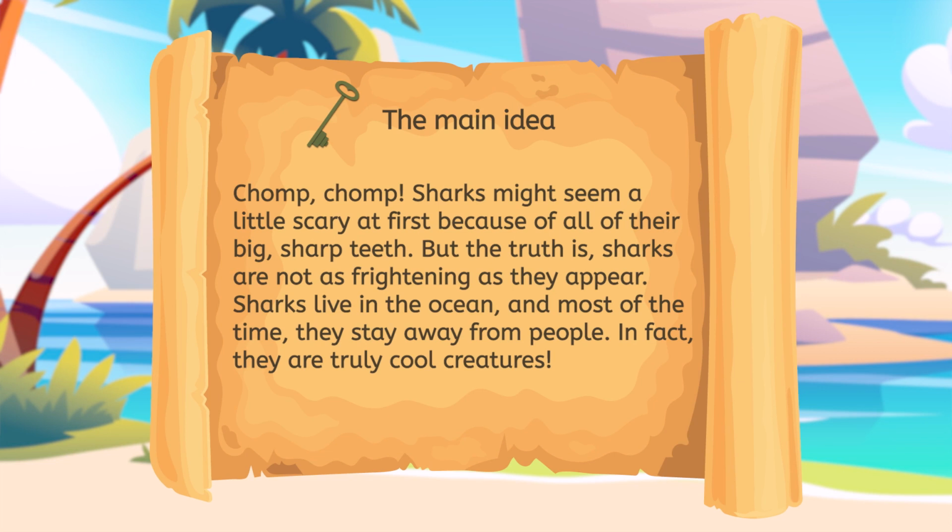So, what's the main idea? Reading carefully helped me to notice that the author is saying sharks might seem scary at first, but that the truth is sharks are not as frightening as they appear. Hey, I think that's the main idea of this passage. Reading carefully really helped me figure that out.